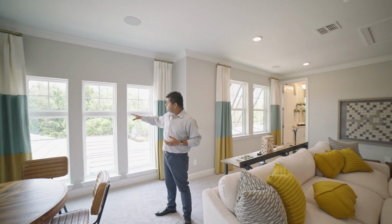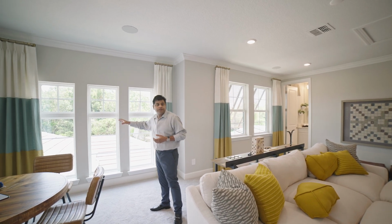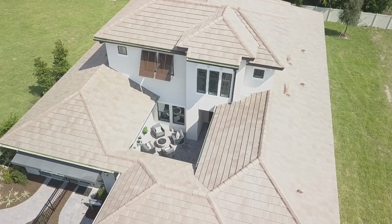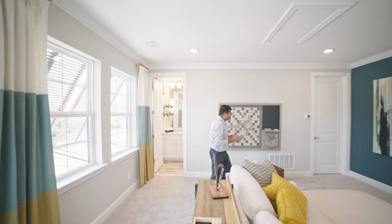One thing that I actually didn't mention is that in this community, you get the clay tiles rather than the architectural shingles that you see in most. But what I like is that you have a lot of windows, and since this is a West Indies style, you have these beautiful decorative shutters up front, and then you also have a good space over here.